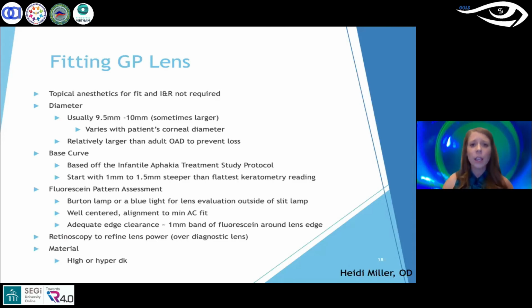but I would say that that's practitioner preference. When you're looking at diameter, you usually want to start with a 9.5 to 10 millimeter GP lens. Sometimes you'll go larger. It really depends on the patient's corneal diameter. These lenses are relatively larger than you would maybe use for an adult because we're trying to prevent loss. We're trying to make sure that the lenses are centered. And so you start a little bit larger than maybe you would think you could, because it's pretty close to something that would be in an adult eye, even though they might be a 6-month-old.